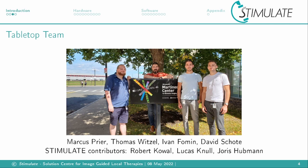This was my second science day where I developed the OCRA1 gradient waveform generator board. In the middle you see Thomas Witzel, and on the right hand side two of my former students, Ivan Fomin, who developed the gradient amplifier for us, and David Schote, who programmed the first graphical user interface for the OCRA.